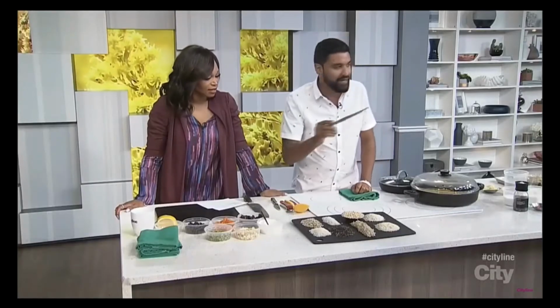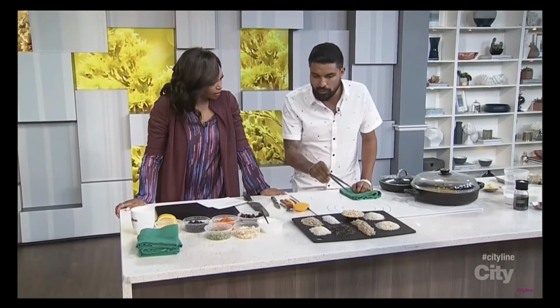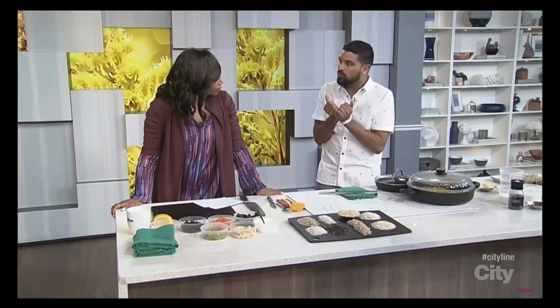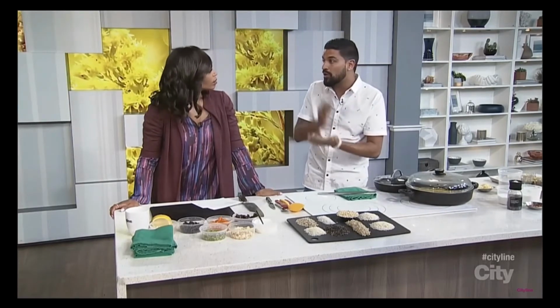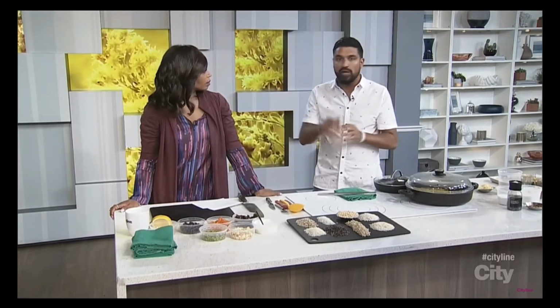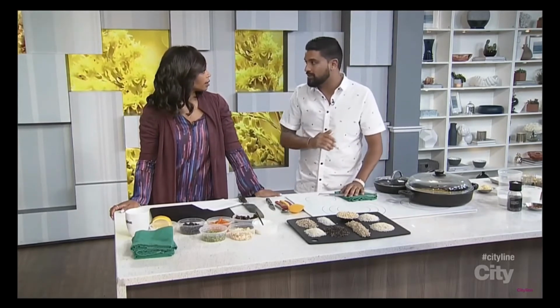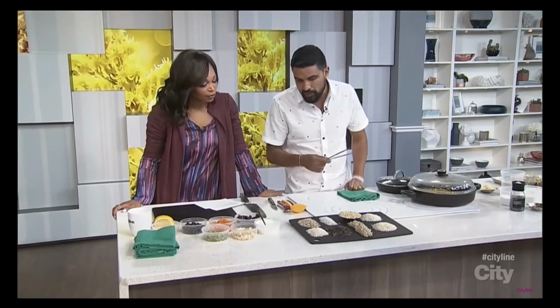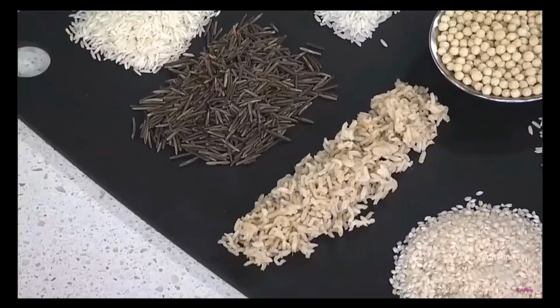I get asked this question a lot: how to cook brown rice and wild rice. Brown rice, because the hull is not removed, takes a little bit longer to cook, but use the same ratio you would with basmati. If your basmati calls for 1 cup of rice to 1.5 cups of water, use the same ratio, just don't take the lid off as fast. Leave the lid on for another 20 minutes and let it continue steaming. Wild rice is a bit aggressive.